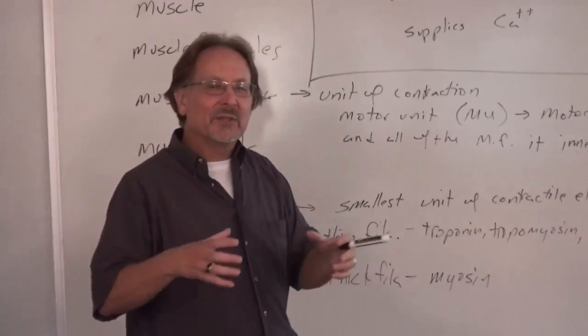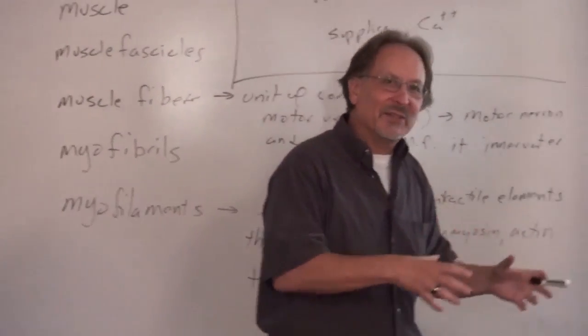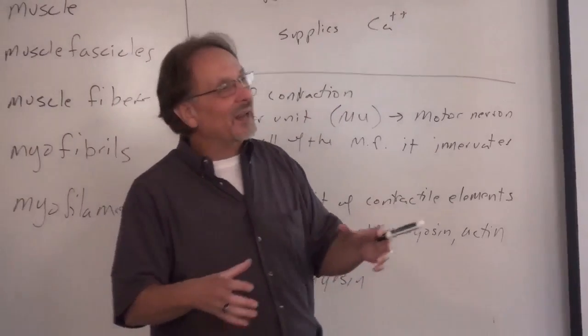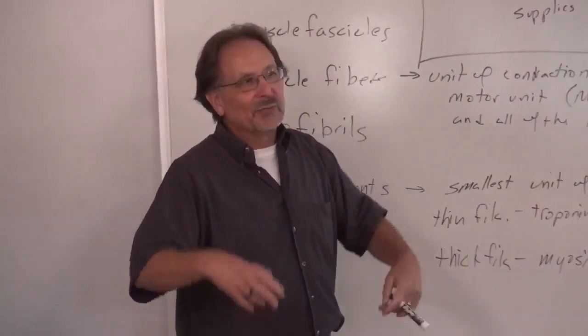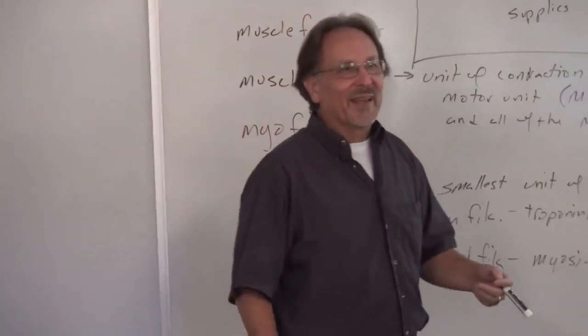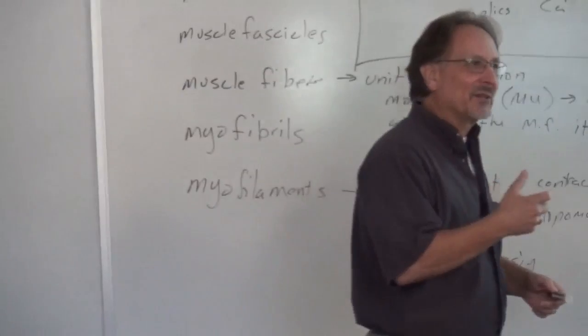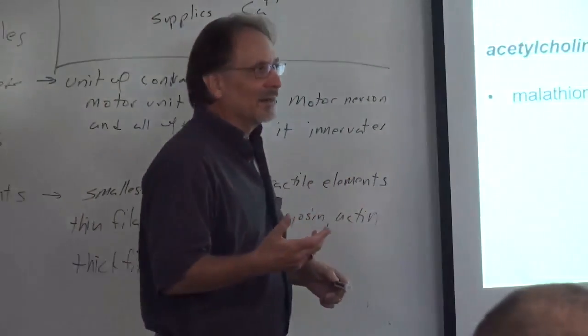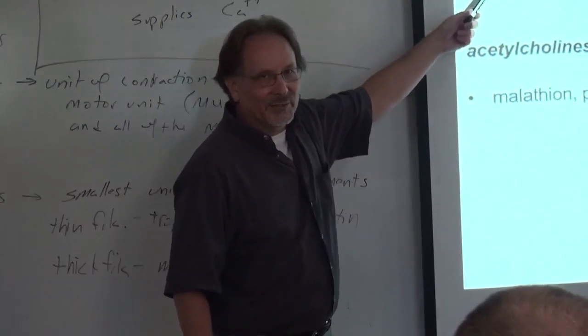Because not only does an anesthesiologist administer anesthesia, they also must administer a paralytic, because you can be anesthetized and still move around in your sleep. And it's obviously not desirable. So what they do is administer a paralytic as well as an anesthetic. Curare is a paralytic that they use.